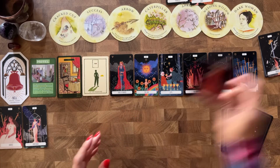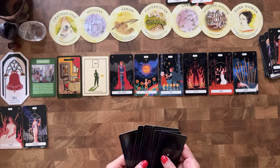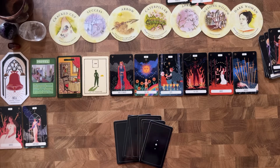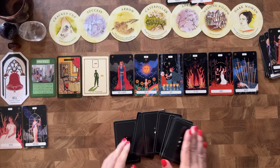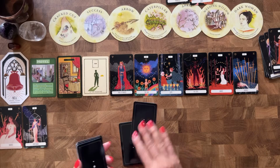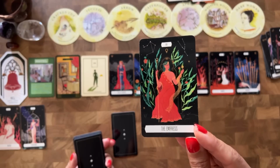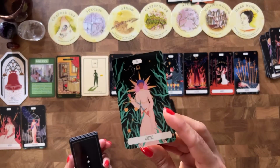Okay, we were asking here for more information about this situation, right? Yeah, let's get more information about what this situation is going to be like. That was the initial intention anyway. So, you've got the Empress. Justice.